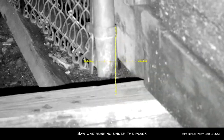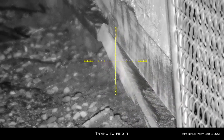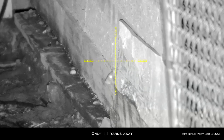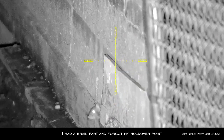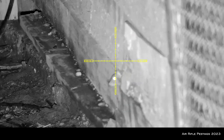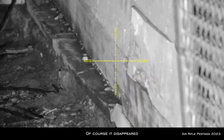So I saw one running under the plank here. I'm trying to locate it, try to find it. Unfortunately, it isn't to be found. Luckily, one popped out of the wall, and I range it. He's about 12 yards away. Unfortunately, I forgot what my holdover point was. Guess a bit of a brain fart there. Anyway, I lost my opportunity there as it disappeared behind the wall.